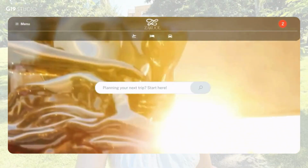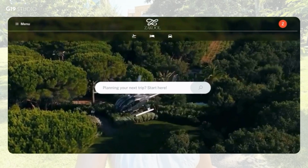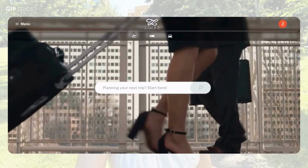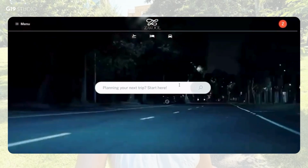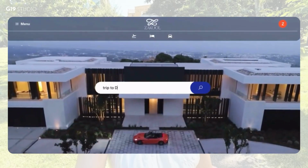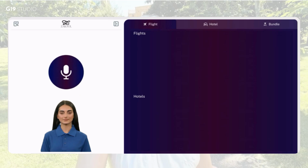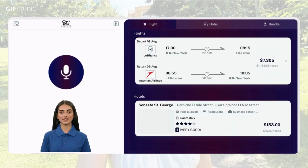Take Zakool, a leading UAE travel agency, faced high operational costs and limited call center hours. By implementing a conversational multilingual assistant powered by OpenAI and Deepgram, they now offer 24/7 personalized service. This modernized approach has enhanced customer satisfaction and reduced call center costs by up to 80%.